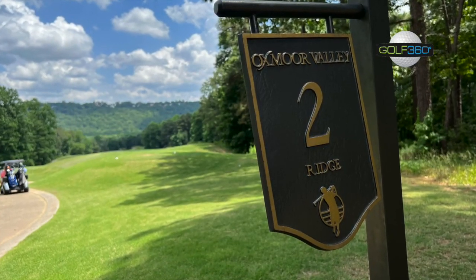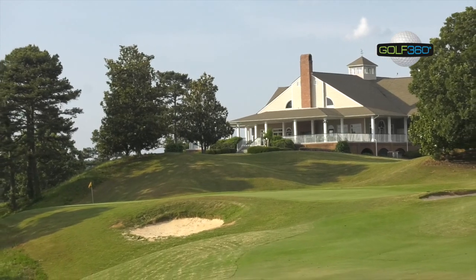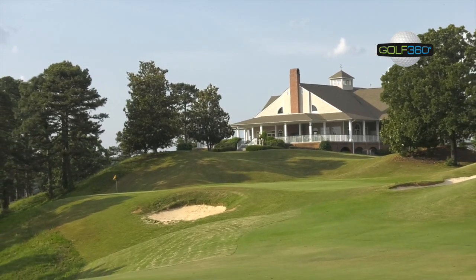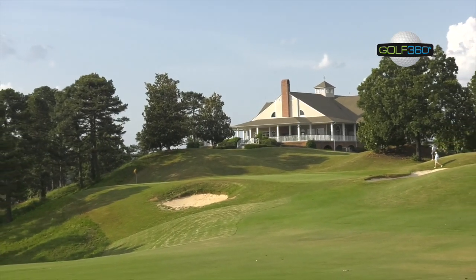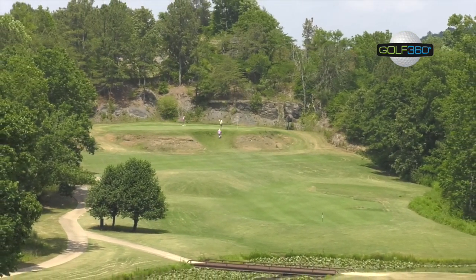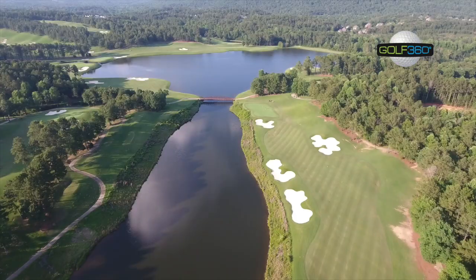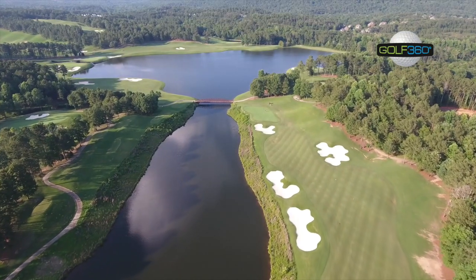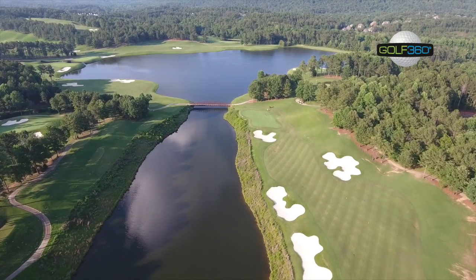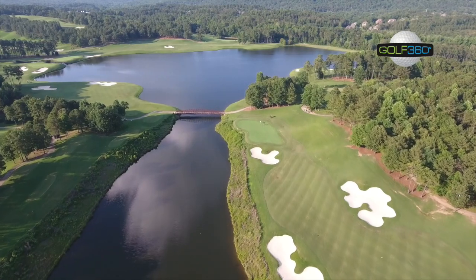We teed off first at the Ridge course at Oxmoor Valley just outside of Birmingham. This track can be classified by fairly rugged, undulating terrain with holes that stand on their own through tree-lined corridors. It's lots of fun and quite a test. Just 5 minutes away lies the most scenic and vast course on the trail. It's easy to see why Ross Bridge is annually ranked as one of the best in the state of Alabama.